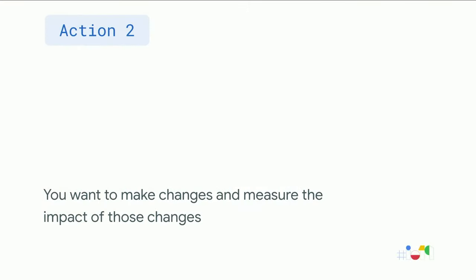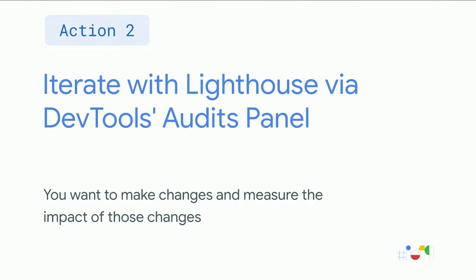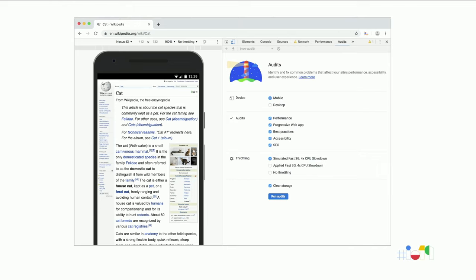Okay, I saw what PageSpeed Insights told me and gave me some suggestions, and I want to go try those out, implement those suggestions on my machine, so I'm going to need to iterate a little bit. So now it makes sense to go to your localhost, your development environment, open up DevTools, and here you open up the audits panel. So you're faced with something like this, and then you can get off to the races and try it out.